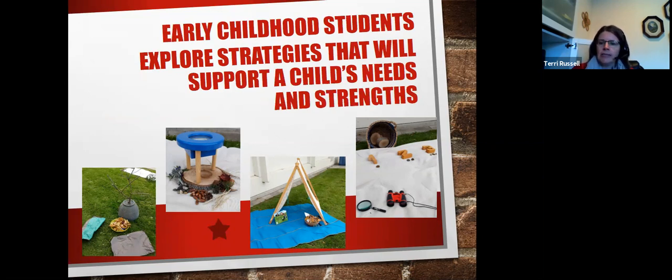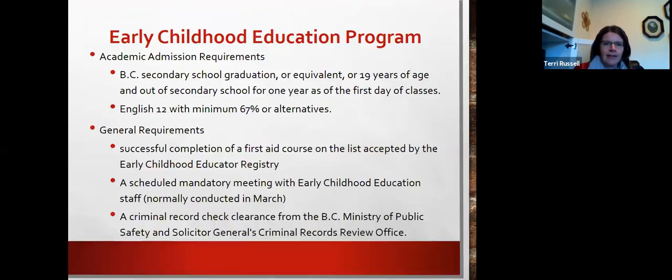Okay, any questions so far? All right. Our basic admission requirement is graduating from a BC school or equivalent, 19 years of age, or out of post-secondary school, English 12 with a minimum of 67%, or there are alternatives that are located on the OC website as well. You can see what the alternatives would be.